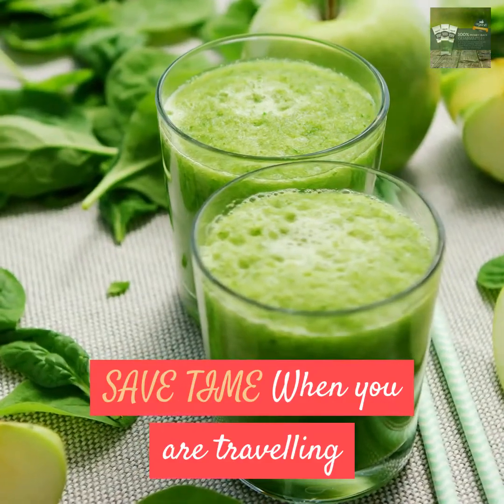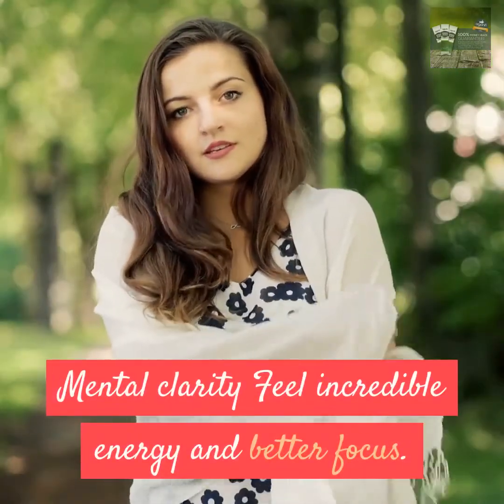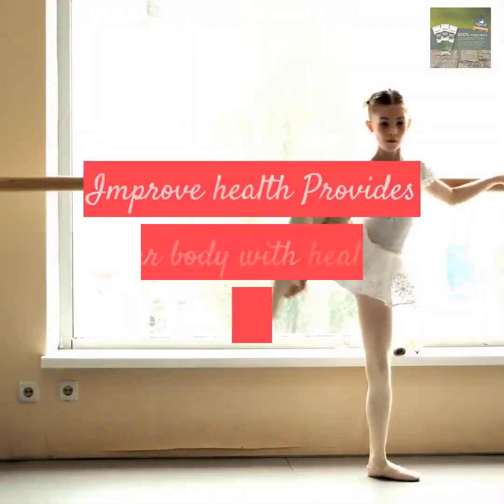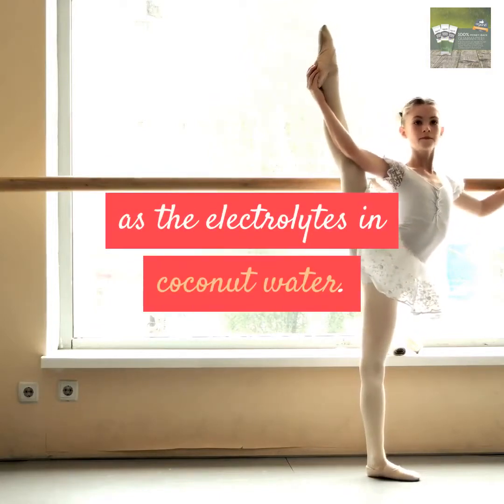Save time when you are traveling or don't have time to juice, grab a green juice on the go. Mental clarity, feel incredible energy and better focus. Plus boost your brain power. Improve health, provides your body with healthy nutrients such as the electrolytes in coconut water.